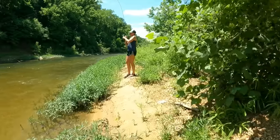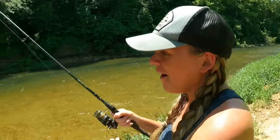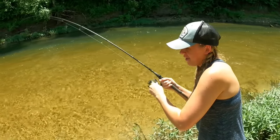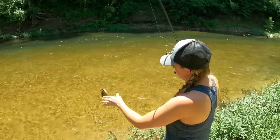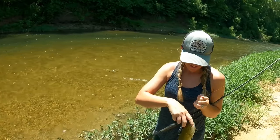Jay's hooked up. Nice one. Oh yeah, there we go. First smallie of the day belongs to Jay. Get that guy up here. Goodness gracious, that's what I'm talking about. Heck yeah, that's awesome. We just fished through this little rapid right here.